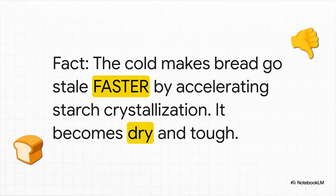The cold, damp air actually speeds up a process called starch crystallization, which is just a sciencey way of saying it makes the bread get dry, tough, and stale way faster than it would on your counter.